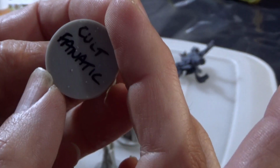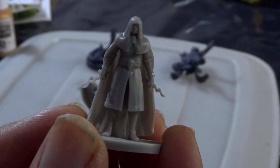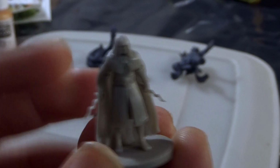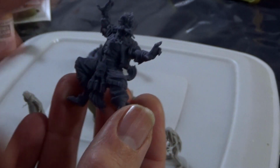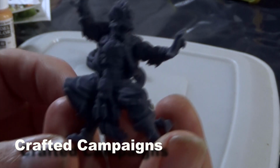I think it's a cult fanatic is the official title, but I thought that makes quite a nice thief or assassin character. And I got another couple of figures. There was another manufacturer, unfortunately I don't have the name in front of me, but the link to all of these are up on my show report elsewhere on the channel.